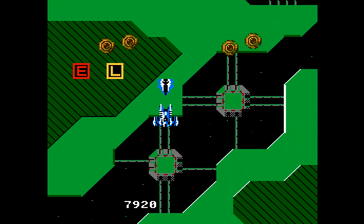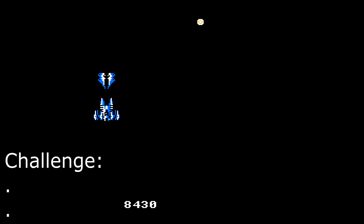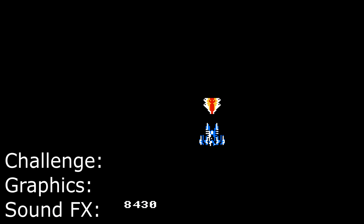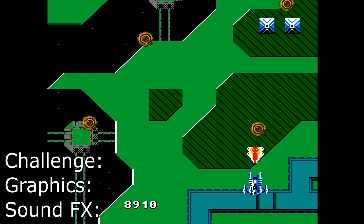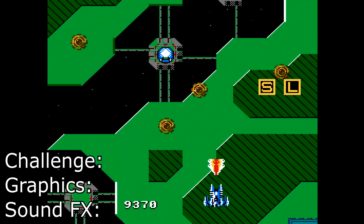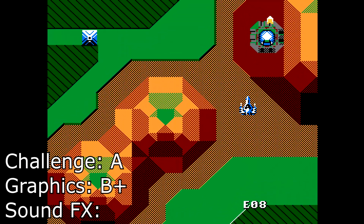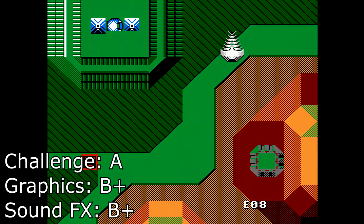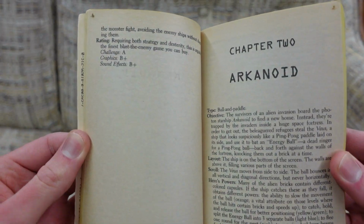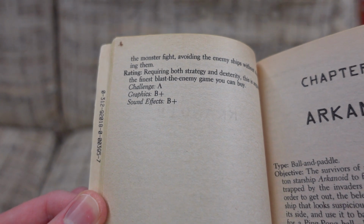However, at the end of each entry in the book, he rates games based on 3 different categories: challenge, graphics, and sound effects. Yeah, sound effects, not even just like sound overall, but the literal sound effects that things make. When it comes to Alpha Mission, he gave challenge an A, graphics a B+, and sound effects a B+. And again, it just kind of shows the age of the book in a sense. It was earlier on in the NES days. You had to take what you could get, but just keep that in mind as we're reviewing the rest of the books.